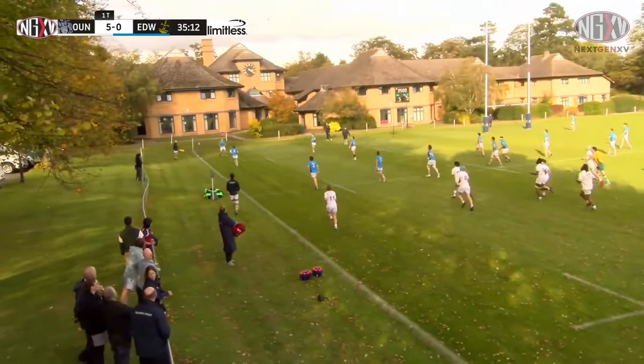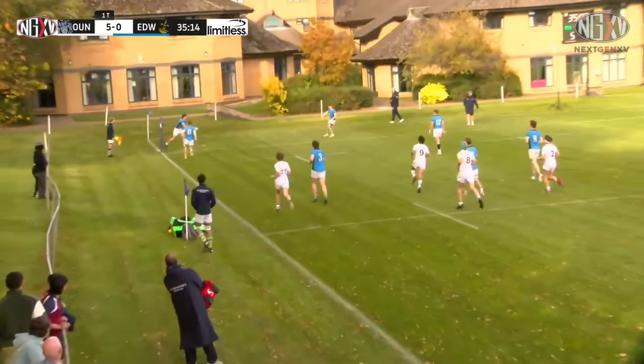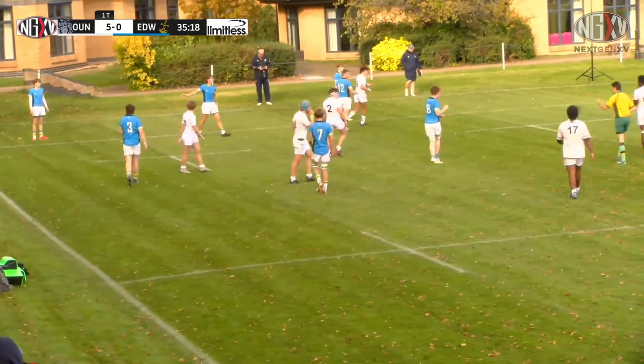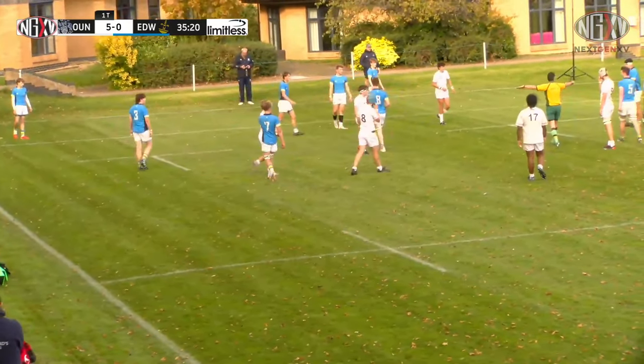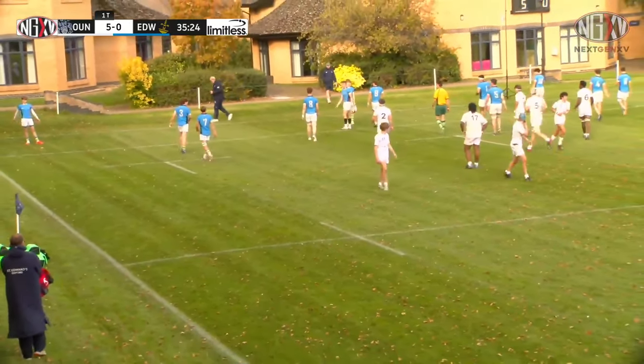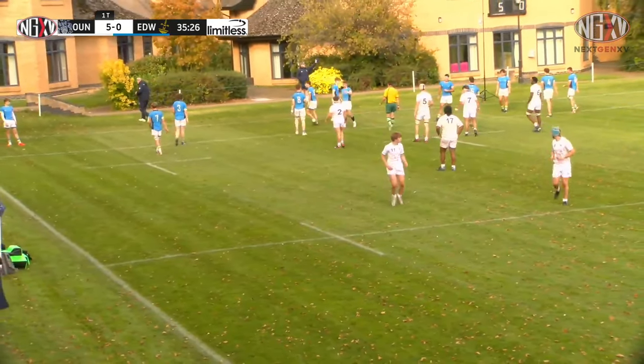Potter sticks it into the corner, but it doesn't quite find touch. We've seen that a couple of times. Teddy's just touch it down behind their own line, and we'll have a goal line dropout, I think, is the referee's call. It was always behind the try line, I think, is what's happened there.